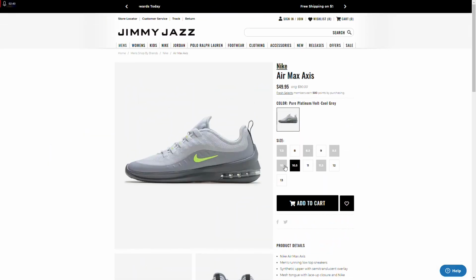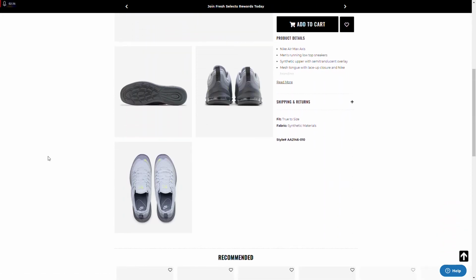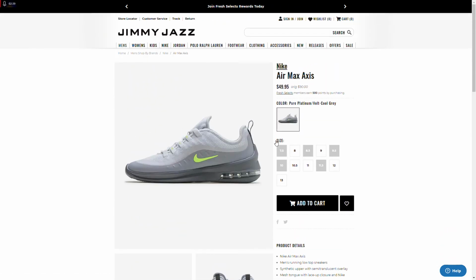These are $49.95 on Jimmy Jazz. I mean, they don't have all the sizes, but they have a good amount of sizes on them. I like the neon accents on the sides, and like I said, these look a lot like the 97s. So if you're looking for a great alternative to the Air Max 97s, then these are probably the best pick.